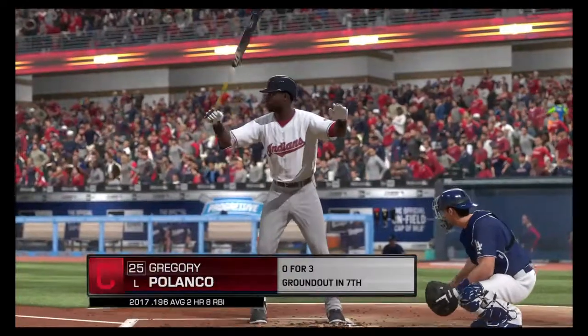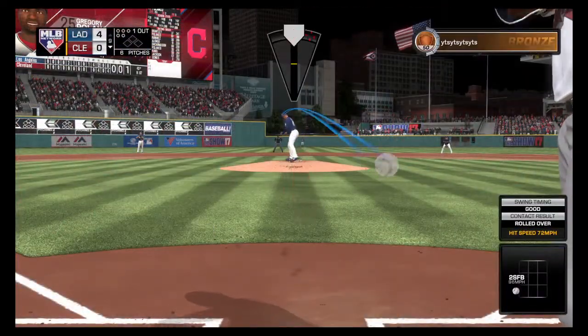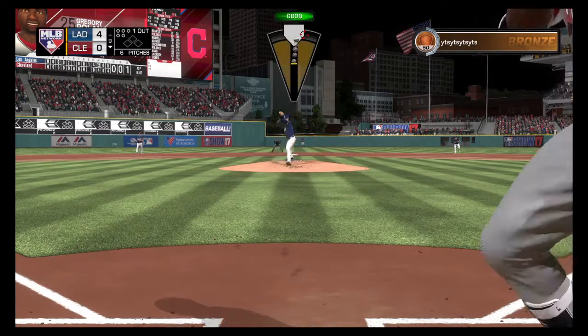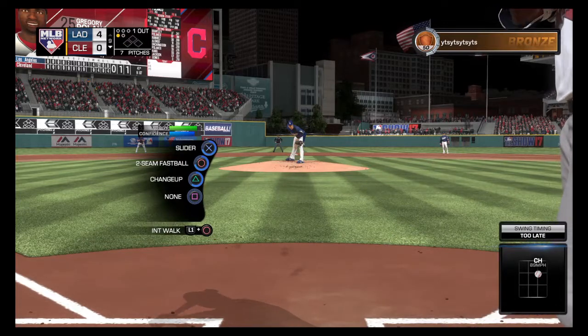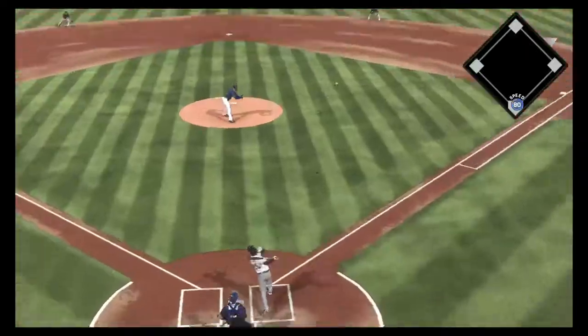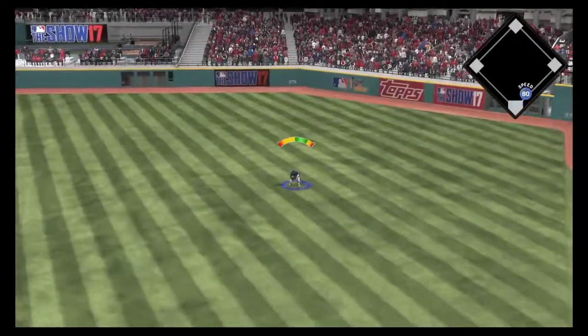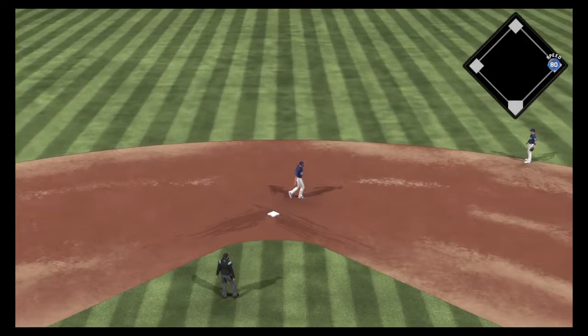Standing in, Gregory Polanco. He's hitless in 3 at-bats to this point. Ready to deliver. Here's the first pitch. And a great change of pace has him off balance, a swing and a miss. That changeup came in at 89 miles an hour. You know a guy throws hard when his off speed is in the high 80s.